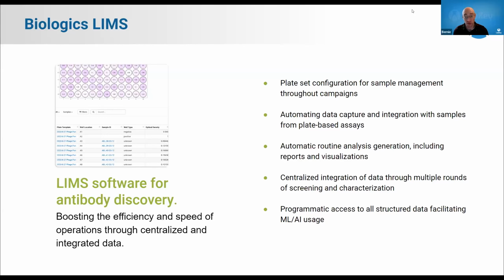This includes support for centralized integration of all data through multiple rounds of screening and characterization, enabling easy tracking back to your clones, sequences, molecules, and other source entities. And of course, programmatic access to all the structured data, facilitating that informatics usage, because of course, we're all trying to improve our library design and predict developability risks, among other things.